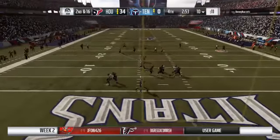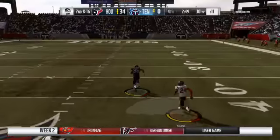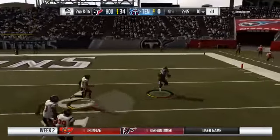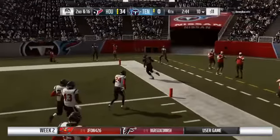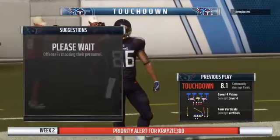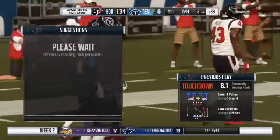Operating from the gun. Dalton. He's going to air one out. Oh, wide open. Complete. The 30. 20. 10. 5. And somewhat of a measure of revenge as he's in for the touchdown. But they still trail big time. He'll take it, but he won't be able to smile about it.